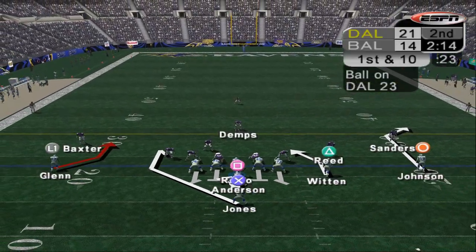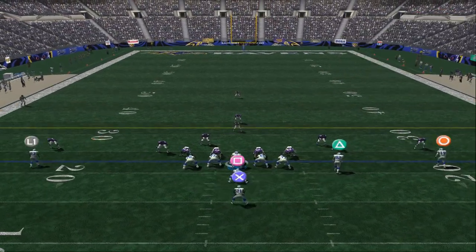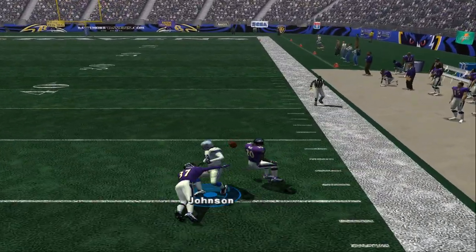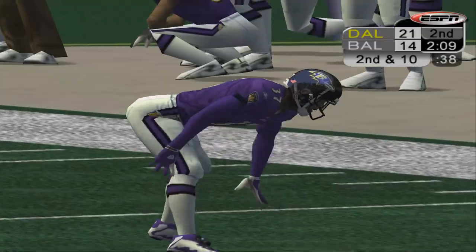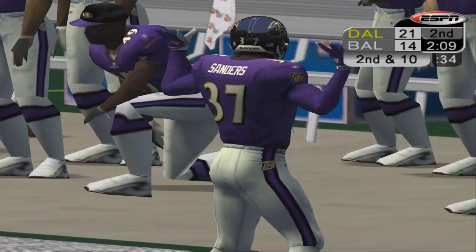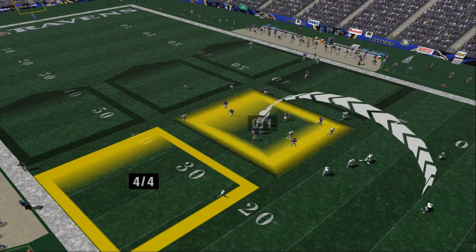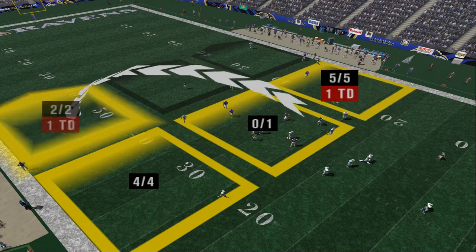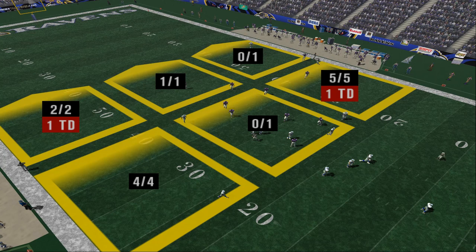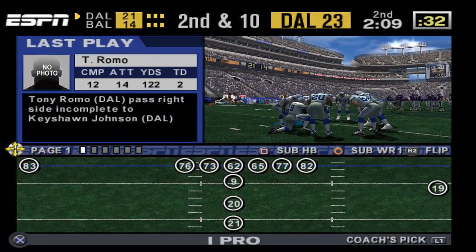First down, Cowboys. They were intercepted last time out. We'll see what happens here. We'll start at their own 23-yard line. Puts this one out to the right sidelines. And this one is incomplete. Johnson was the intended receiver. Tony Romo showing off some precision passing out there, Dan. Clearly, he's exploiting the short game so far, and he's got 122 yards.